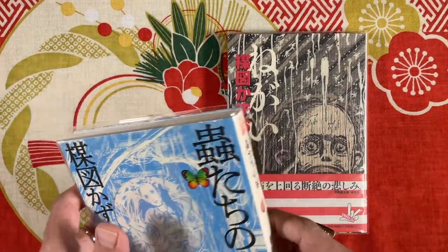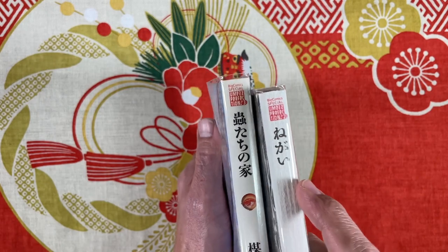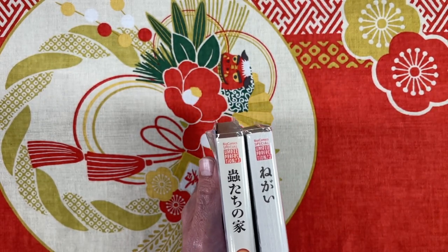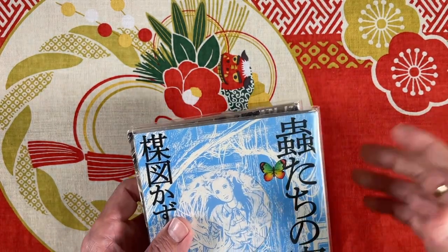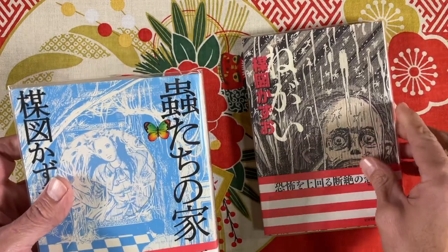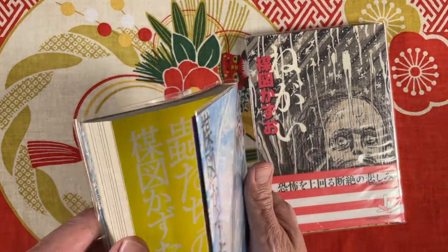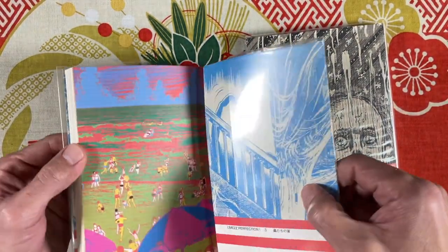These are a couple one-shots. This is Perfection 3, Perfection 2. We have Onegai, and then Mushitachi no Ie. The insects, the house of insects, maybe we could say. House of bugs.